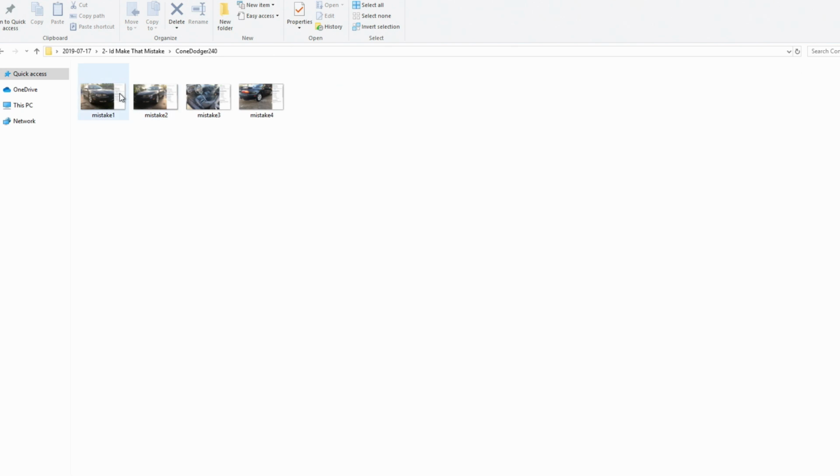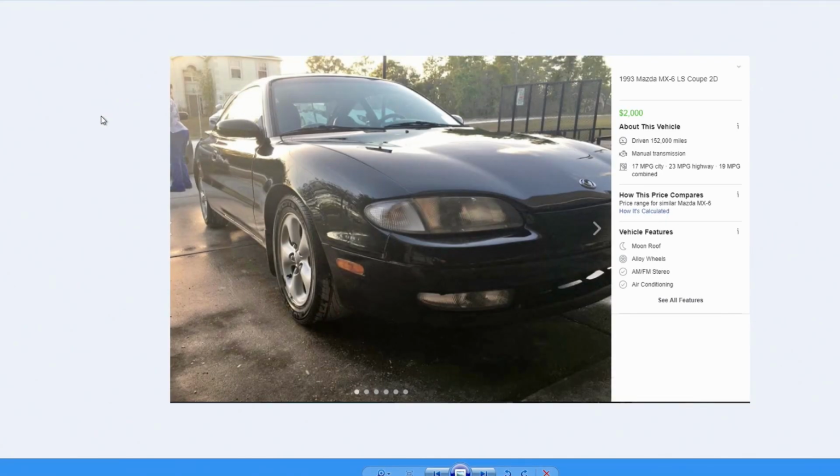Alrighty. What mistake do I have lined up for this week? It is a 1993 Mazda MX-6 LS Coupe, two-door. This is one that myself and ZK and a few of the Automation developers are familiar with. It is presented here with 152,000 miles. I sound like a Barrett-Jackson auctioneer. It's 152,000 miles, manual transmission. Most importantly, because it is an LS, that means it is a V6, and only $2,000.